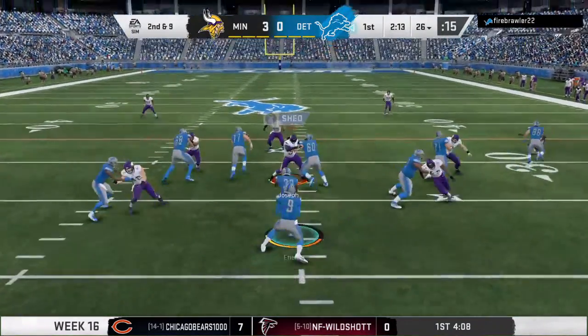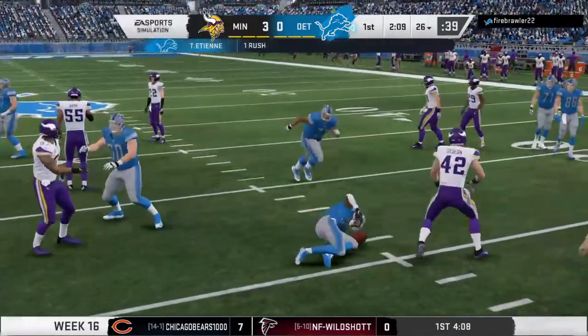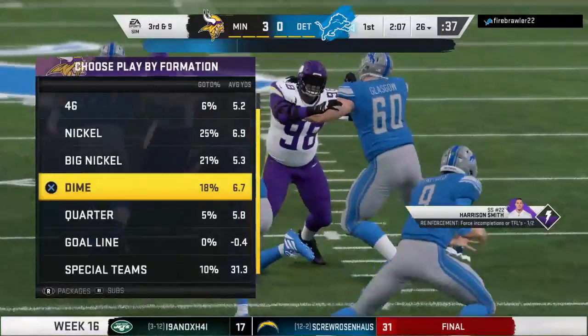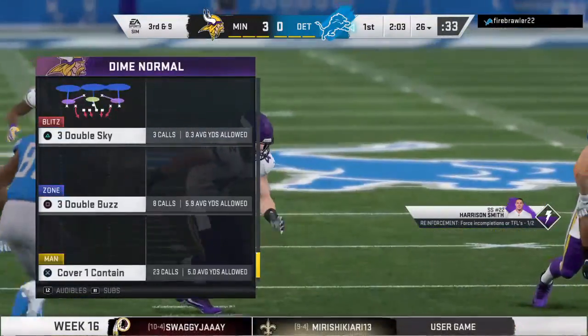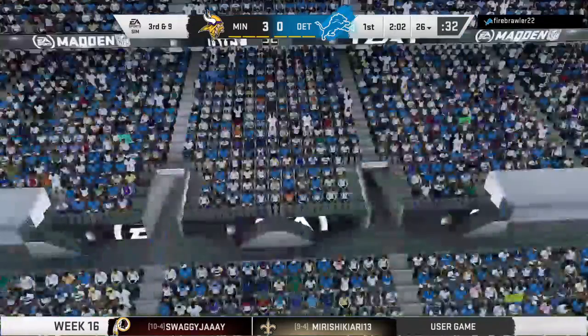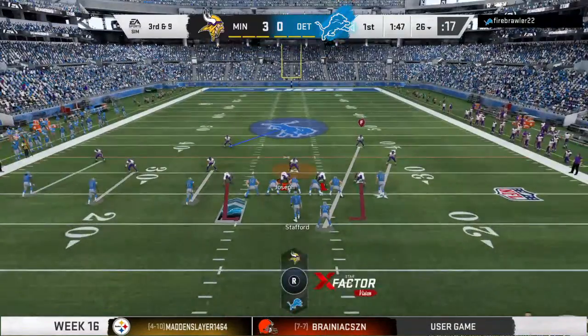Here's 2nd and 9 from the 26. Looking for a seam, but finding none. He'll get back to the line of scrimmage, and that's it. No gain on the play there, so that doesn't help. Now they're looking up at a 3rd and 9 situation. And it looks like we've got a dime set here defensively. 6 DBs in the game.